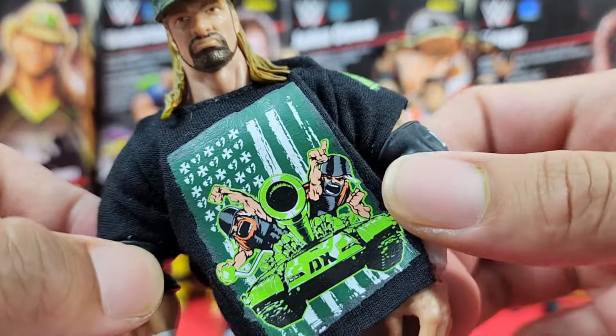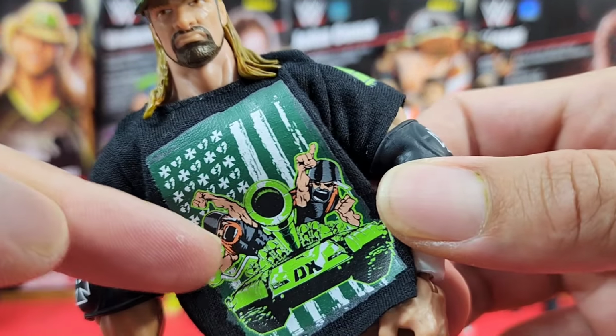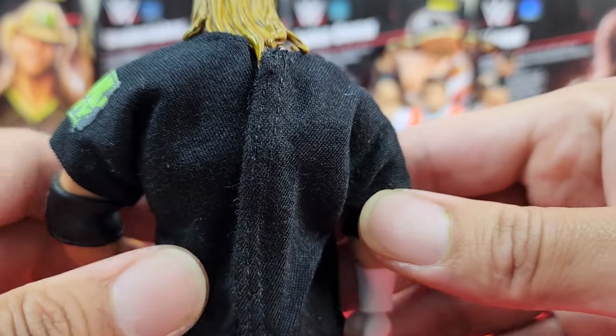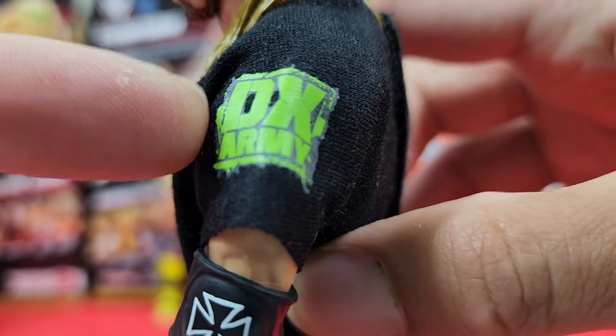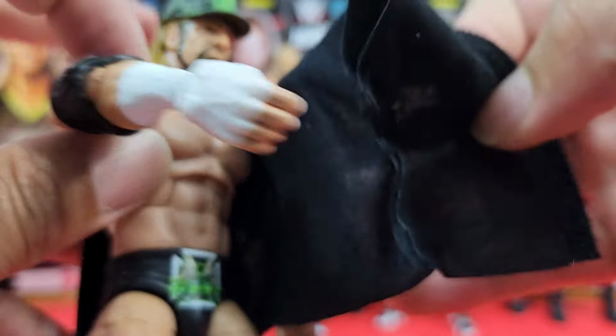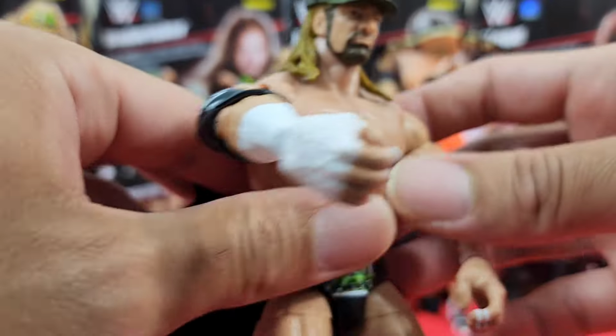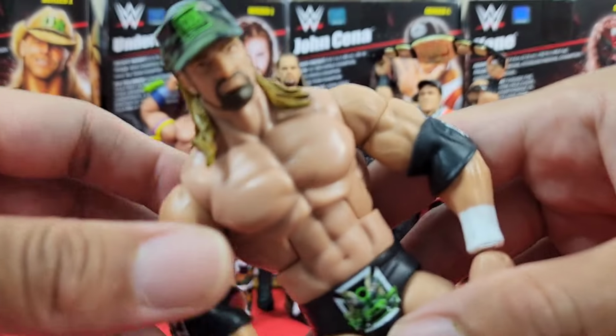So if you guys were wondering, what the hell is Shawn Michaels doing? What is Triple H doing? They're driving a damn tank, bro. That's how you invade. That's how you come through. That's how you make the DX Army know that this ain't no damn game. And if you are playing the game, guess what? 9 out of 10 times, if you're going up against Triple H, it ain't good, bro. It ain't good at all.